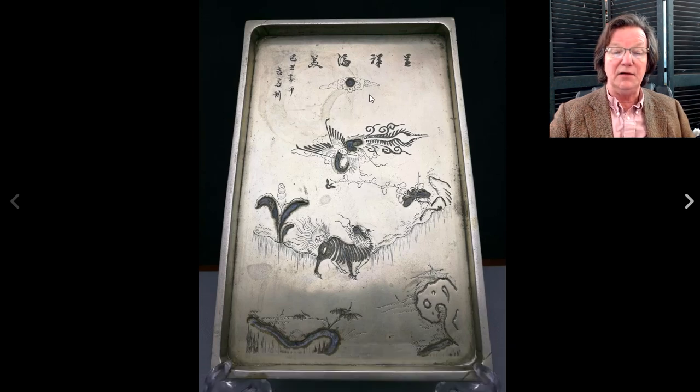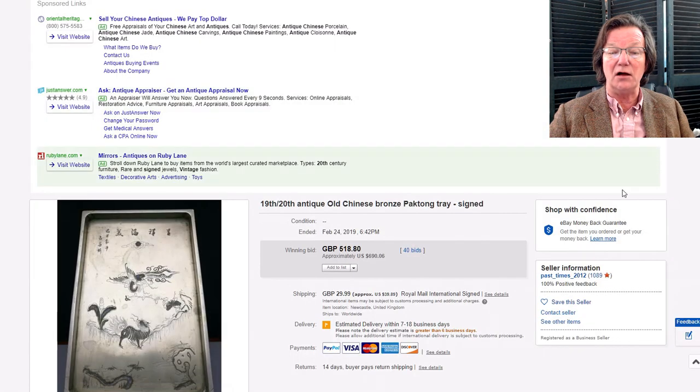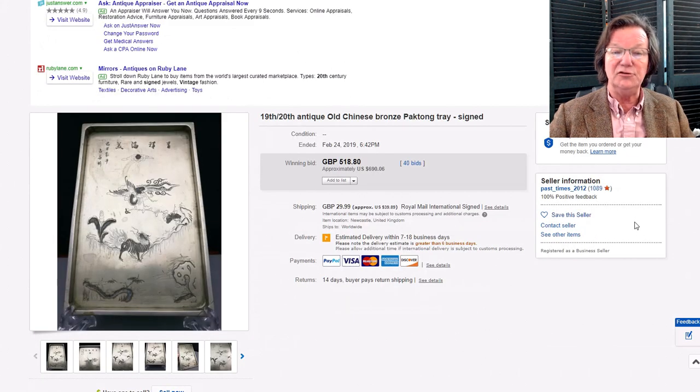And it went for, I think, a pretty fair, reasonable price, $690. All right, that is not a lot for a very pictorial piece of Pak Tong. And that was an unusual one. Did just fine. Okay, and then on to this Fitzhugh platter.